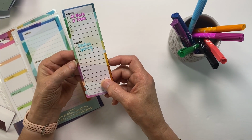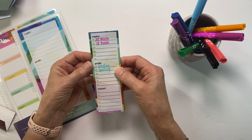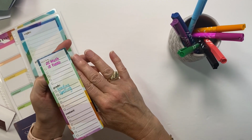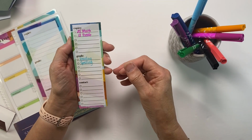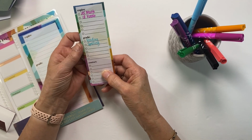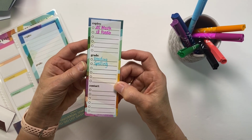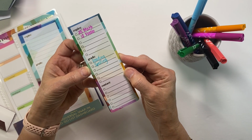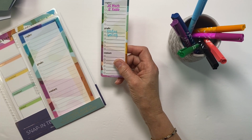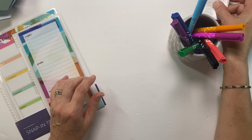And again, you can put this in a notebook. So if you just carry a notebook down to the copier or wherever you're going, you could even put the papers that you need to grade in here and hold them together. Love this. And it's so heavy. It's just a real good magnet. And I love the way these colors show on this colorful harmony. So that is the magnetic teacher dashboard, and it is $7.50.